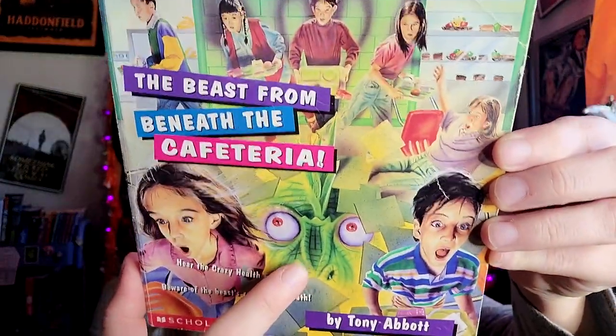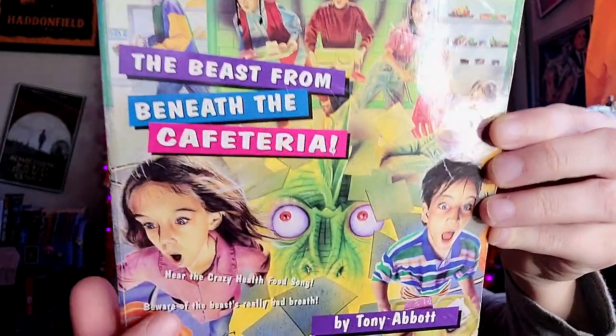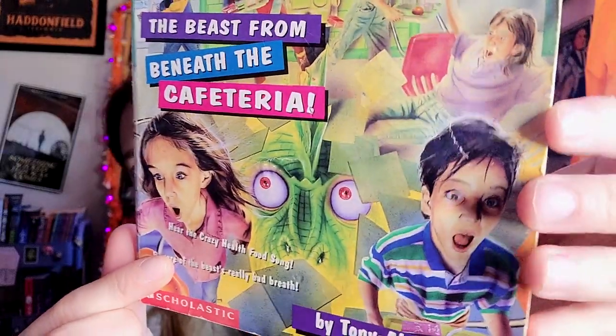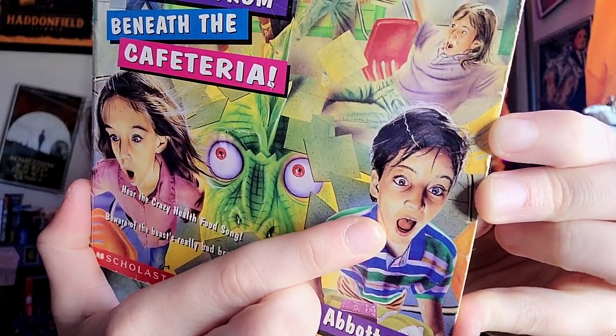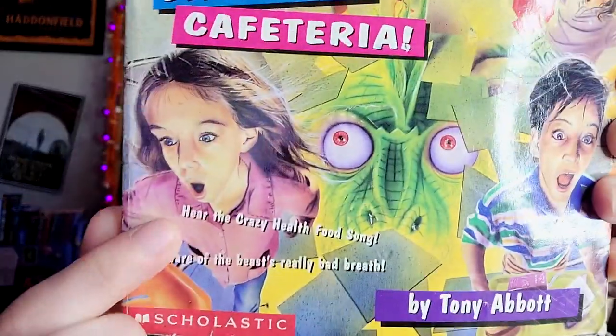I guess that is the cafeteria dude, the monster. The Beast, to be precise, I guess. I love when kids don't exactly look scared, but they're supposed to be frightened on the cover. This kid's just like, oh, I guess I'm scared. Look, it's a monster. She's like, oh. I don't know. I just love that. I love that so much. Even the kids in the background aren't that scared.